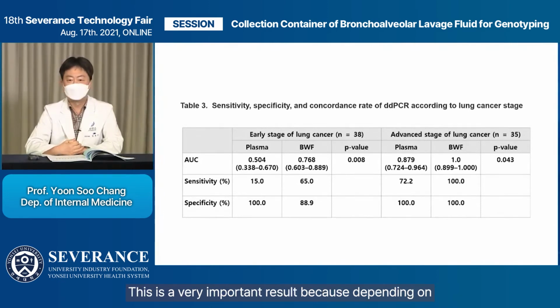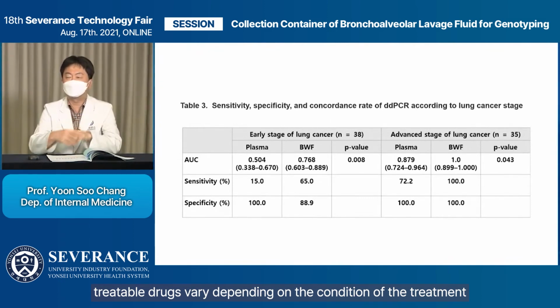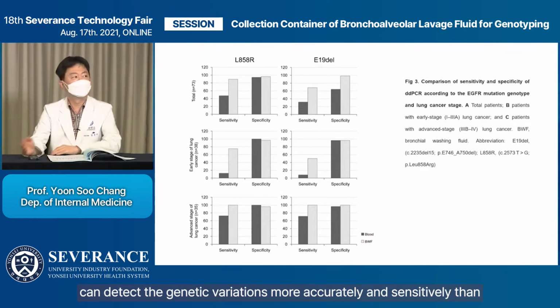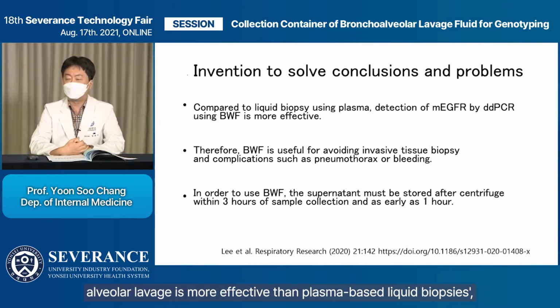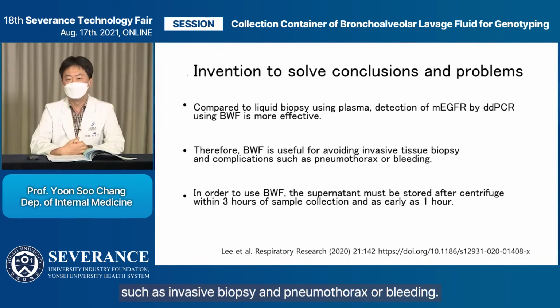This is a very important result because, depending on whether this gene variation is detected, the treatable drugs vary, and the prognosis varies depending on the drug. To sum up, bronchial washing fluid samples can detect genetic variations more accurately and sensitively than blood samples in all cases, whether L858R, E19del, early, or advanced. Again, detection of EGFR by ddPCR using bronchoalveolar lavage is more effective than plasma-based liquid biopsies. Bronchoalveolar lavage is also useful for avoiding complications of invasive biopsy, such as pneumothorax or bleeding. Now the invention started from here.